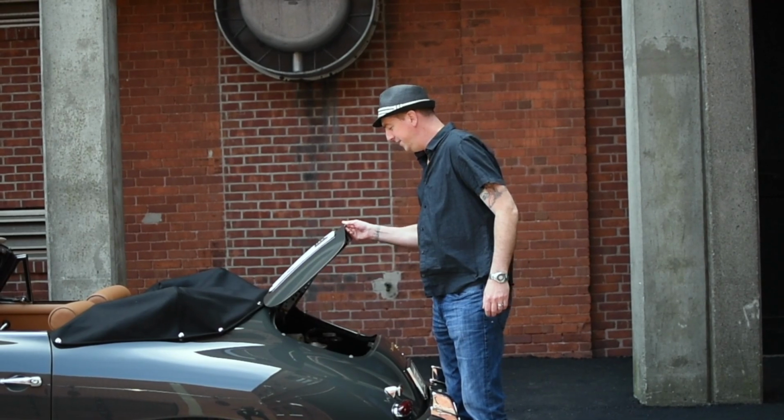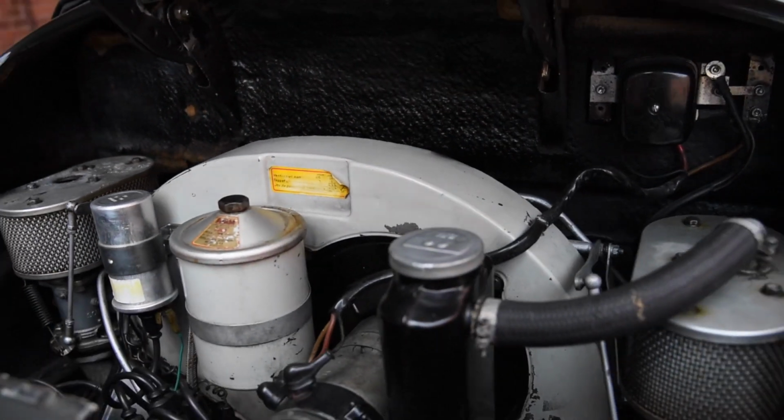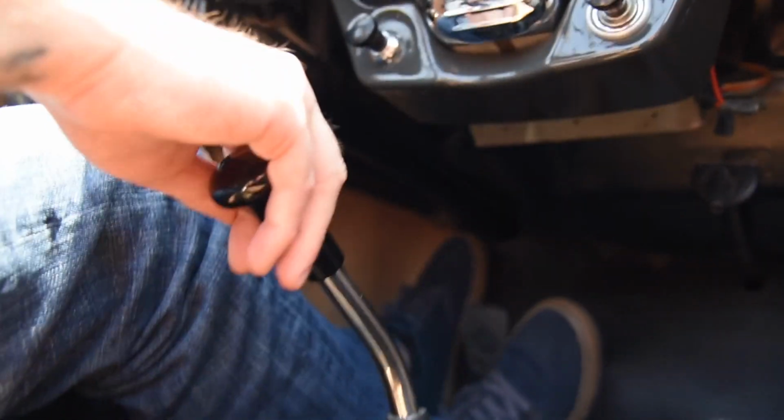Under the engine lid, the car is powered by a flat 4-cylinder 1.6-liter engine and driven by a 4-speed manual transmission.